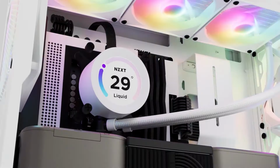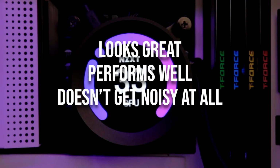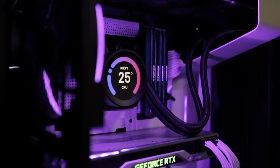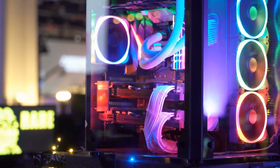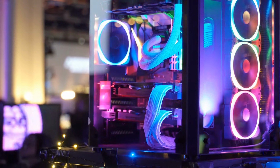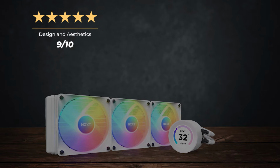It's an excellent CPU cooler that looks great, performs well, and doesn't get noisy at all. It's just that it might be a bit overkill and out of the budget for some builds that revolve around the Ryzen 7 7800X3D. If you can stomach the price and are going with a high-end build though, it's one of the best options out there. Our ratings: design and aesthetics, 9 out of 10.